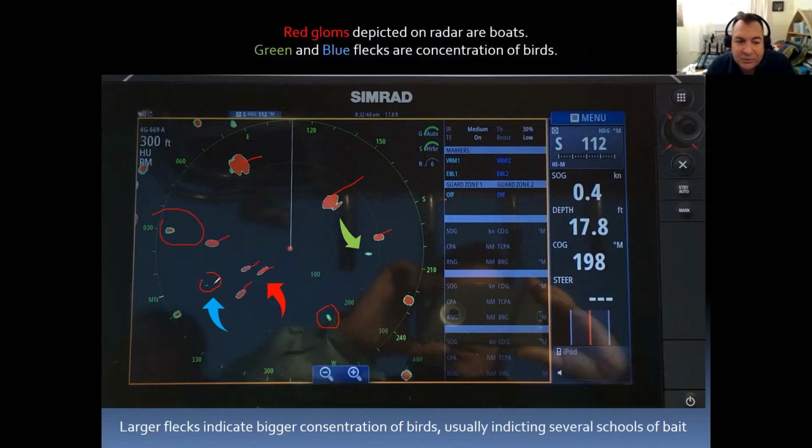I would be concentrating on this one here. The reason being is it's a smaller concentration. It's possible that the fish have come up and are pushing the bait up to the surface, and the birds are compact and they're diving on that bait school. The other thing I would notice is three of these boats are converging in on those birds, which is going to tell me there's something going on. There's fish busting on the surface, something's happening.